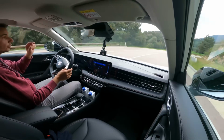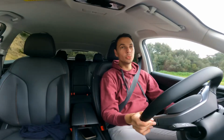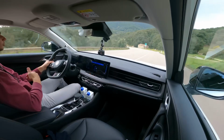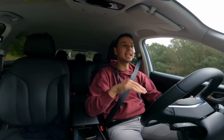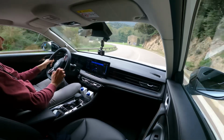So I went up to the top of the mountains. I had a consumption of 30 kilowatt hours per 100 kilometers. Quite high, but let's not forget that it was uphill, so that makes a difference. Now, I'm going down to continue on the mountain roads, so I'm not going straight back to the sea, because we started by the sea, and now I'm going down to 21.